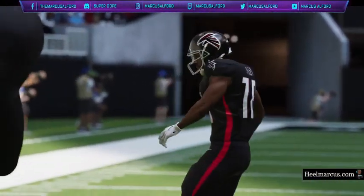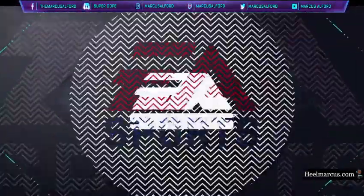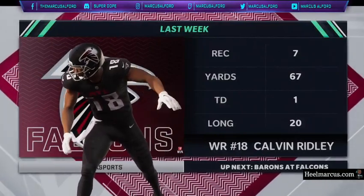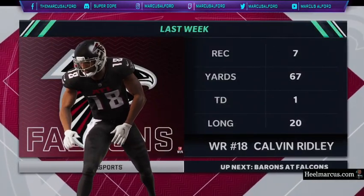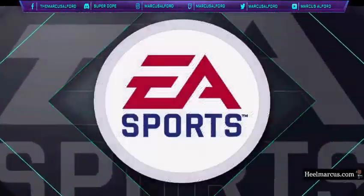The scene a few moments ago, here it is. It's unlike any other in sport as both teams made their way out of the tunnel. These folks are fired up as their guys are ready to do battle between the Brooklyn Barons and the Atlanta Falcons.